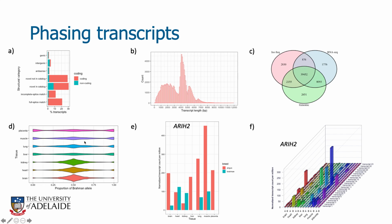Here's the Whiley plot of the proportion of Brahman allele, which was calculated as the normalized count of Brahman alleles divided by the sum of the count of both Brahman and Angus alleles. Transcripts showing allelic imbalance, with a higher expression in Brahman, will have values closer to 1, whereas those with higher expression in Angus will have values closer to 0.